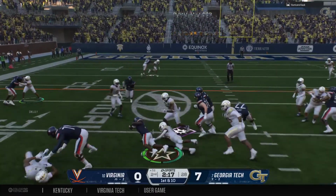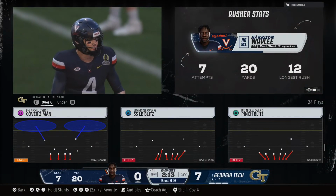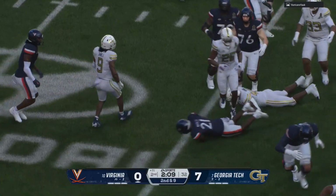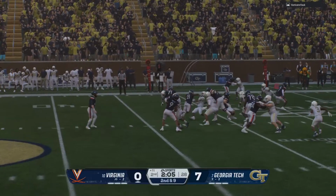Handoff here from the shotgun. Stop after a small gain. Now look at it, 2nd and 9. Love this early in the game by this defense, taking control of the line of scrimmage, not giving this back anywhere to go, and they keep him short of the first down.